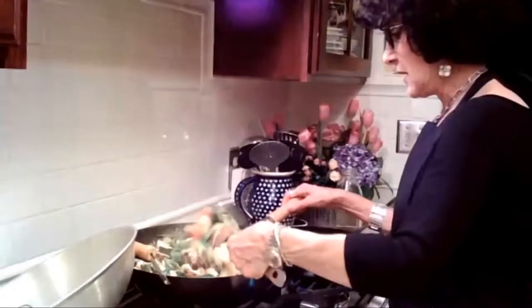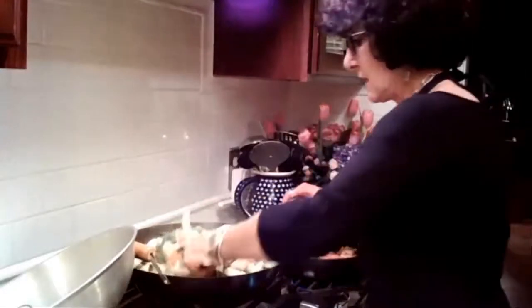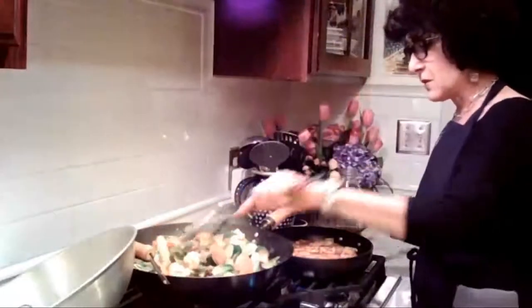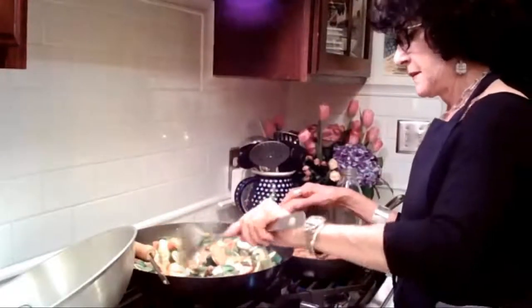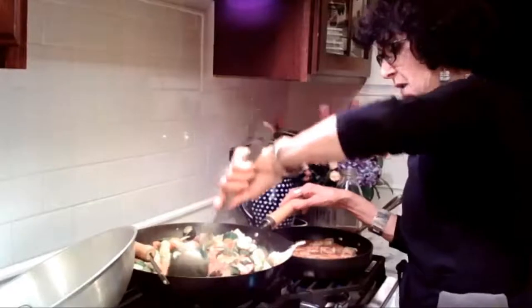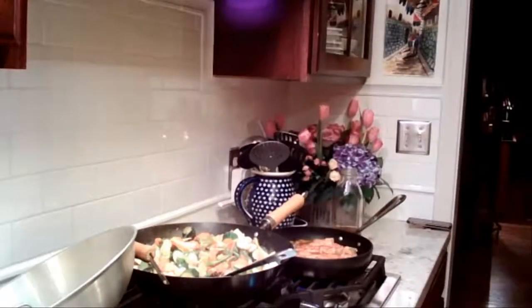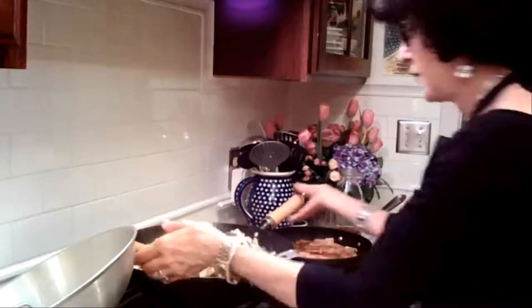Do you see the beauty of this dish? We have oranges, and we have reds, and we have greens, and we have mushrooms. Okay, I'm going to put this in its rightful place. You'll see it in a minute.